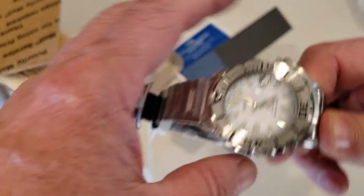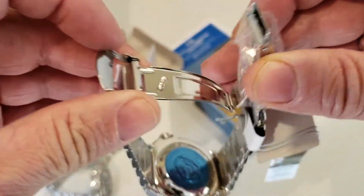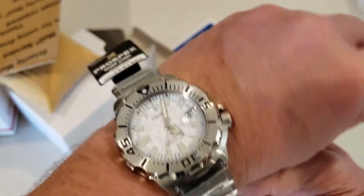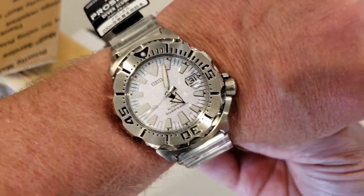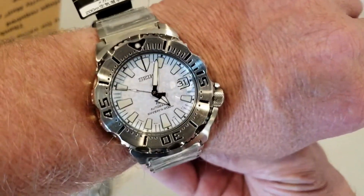Man, I really, really like this guy. I'm just gonna go right through all this stuff. The tape. Let's just take a look at that. Oh yeah, that's killer, man. That is killer. Very unique, different design. Love the dial. I mean, something really new. I like it. Hope you guys did too.